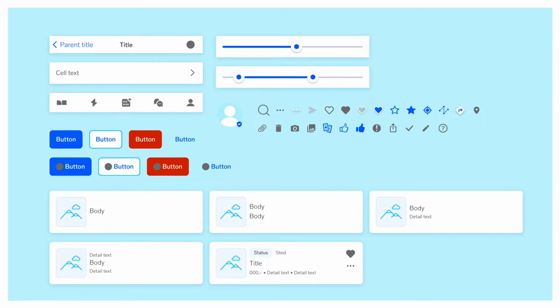So here's a quick view. It's a small screen, but you can check out the rest of our design system at finivas.fin.no if you want to have a closer look. Here are some of the components that make up fin.no as a service.